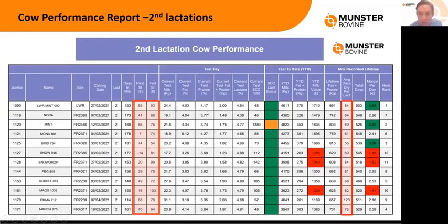Another thing to watch out for with the second lactations is their average days dry. The first lactation animal generally needs a good long dry period to recover from that first lactation. And you'll often see that if they don't get it, it can actually affect their production in the second lactation. So that's something to watch out for.